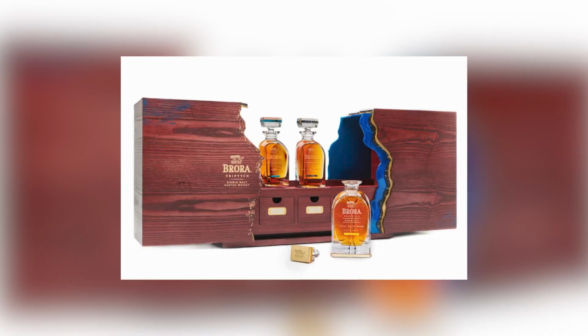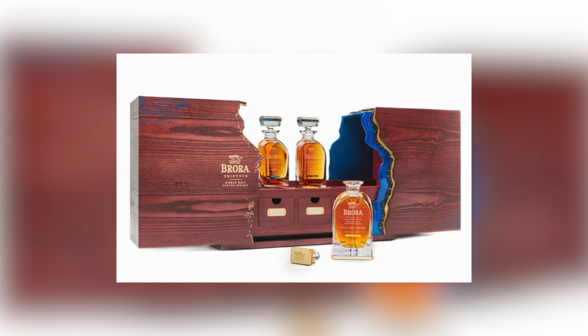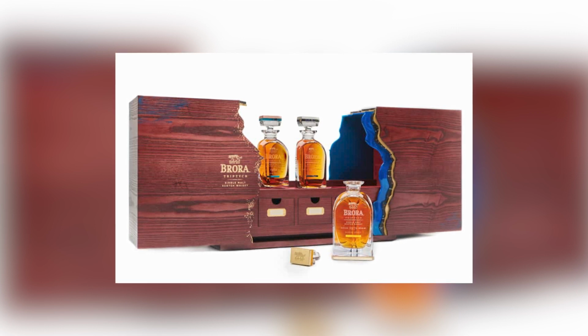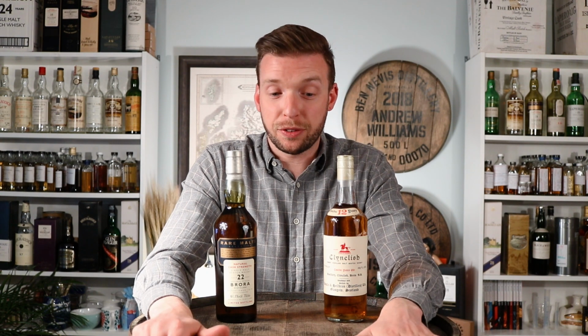So the presentation of these bottles is pretty remarkable. It's in this fantastic large wooden case. It looks like it's just been hewn out of a big piece of timber. And inside it, there are 3 of these bottles, one of the 48, one of the 43 and one of the 38. Now, it's £30,000 a set, so it's big money for 3 bottles of whiskey.